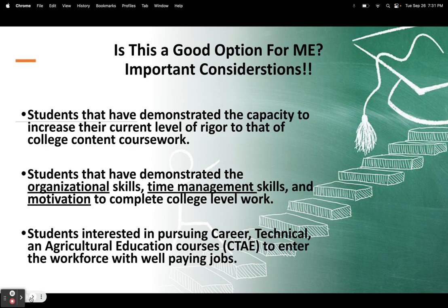because when you get into that college class, you are not treated any differently than traditional college students who are a lot older than you and have already graduated from high school. Students that have demonstrated organization, time management, and motivation to complete that college level work. One advantage to taking AP classes or honors classes at the high school is that you have very caring teachers who are going to look out for your attendance and your grades and when you're slipping or where you need additional assistance. And they can also communicate with your parent if they're concerned about your grade.